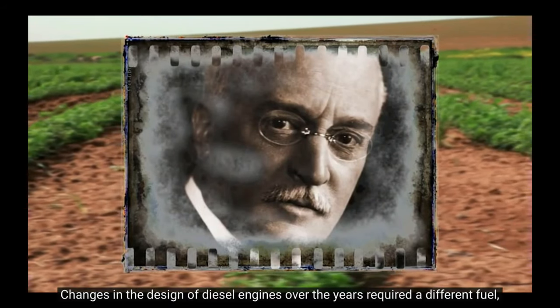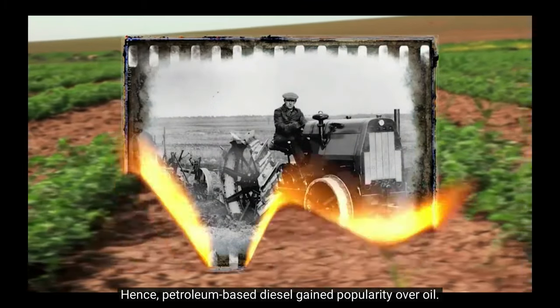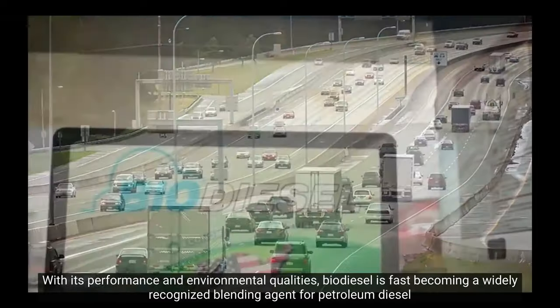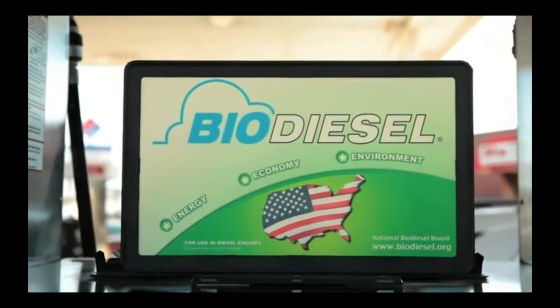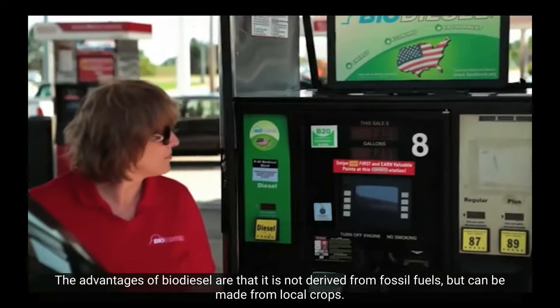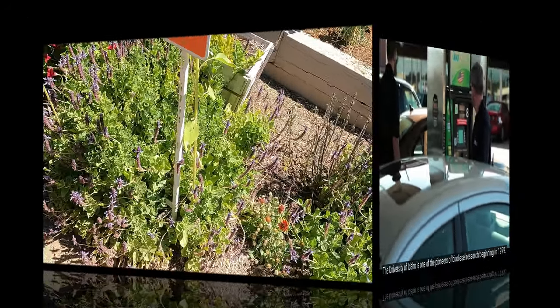Actually ran on vegetable oil. Changes in the design of diesel engines over the years required a different fuel, with more energy output and less chilling in colder weather than vegetable oil. That's petroleum-based diesel gaining popularity over oil. With its performance and environmental qualities, biodiesel is fast becoming a widely recognized blending engine for petroleum diesel. Biodiesel is a replacement fuel for diesel engines made out of animal fats or vegetable oil. The advantages of biodiesel are that it is not derived from fossil fuels, but can be made from local crops. It lowers greenhouse gas emissions, and the production and sale of biodiesel generates a domestic fuel fund.